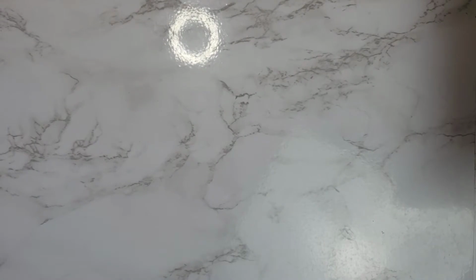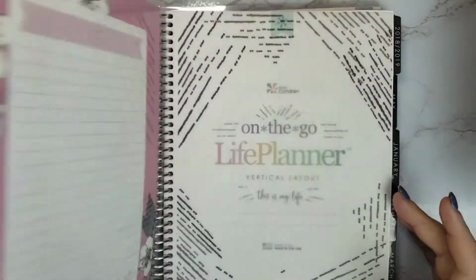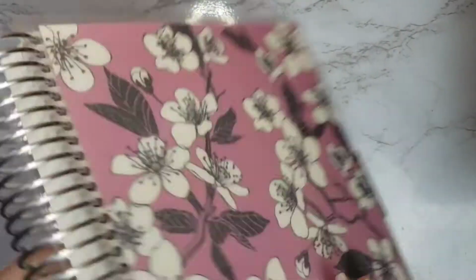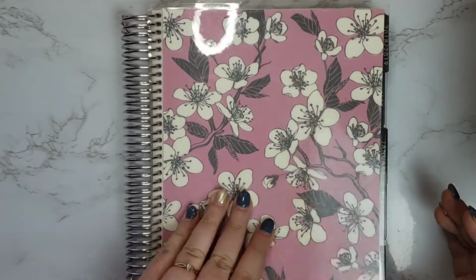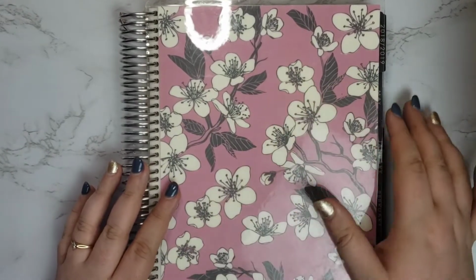Then we go into 2019, which was terrible in the sense of planning. So this is where I fell off of the bandwagon. I stopped planning not even midway into this, I think May of 2019. But I just wanted to show you some of my favorite ones that I did finish.